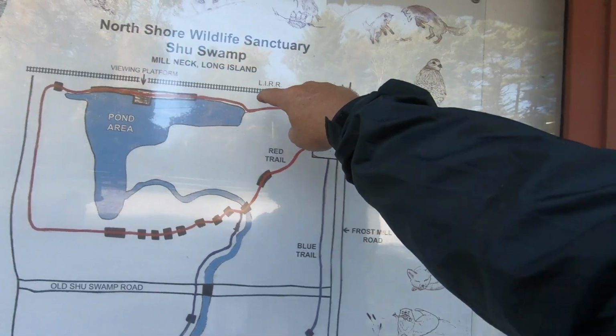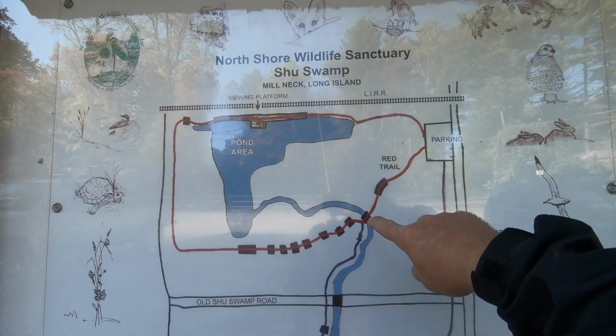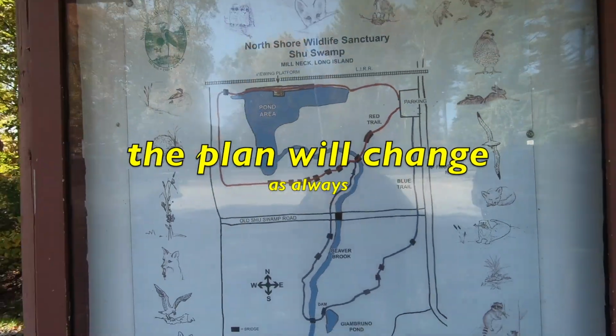So I guess I'll start with the red loop, and then when I come across the blue loop, I'll grab that. Looks like a plan, Stan.